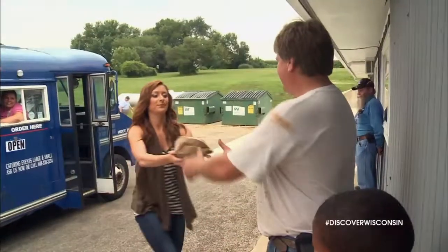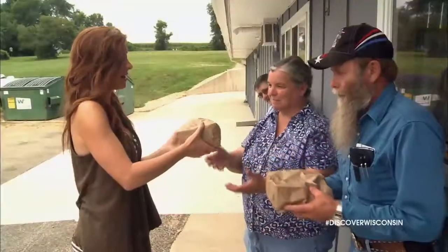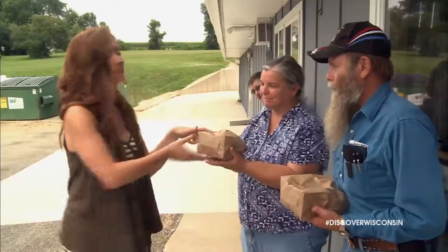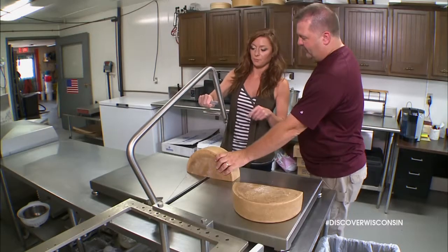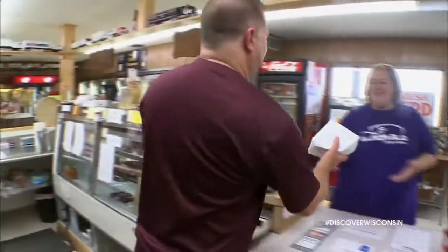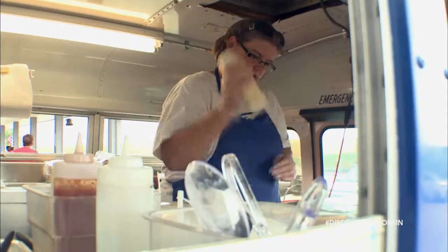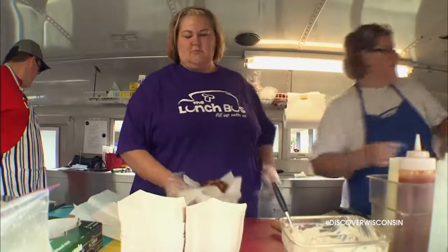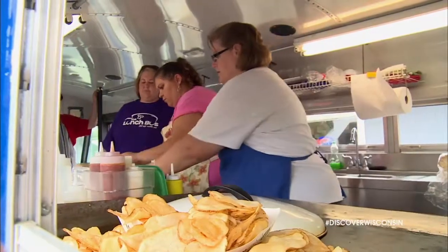But down in Shullsburg, Mariah's flexing some muscle to help out another food truck. That's right, Eric. Aside from helping deliver food, I helped slice a wedge of cheese for the lunch bus crew. Here's your cheese. Thank you. Amy Poole owns the lunch bus along with Tiffany Donahue. After working several years in the corporate world, the ladies got an itch to do something different.